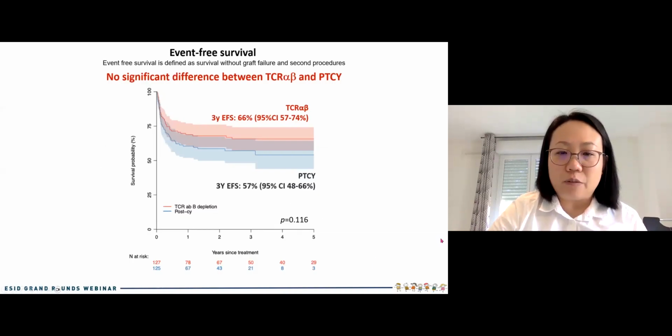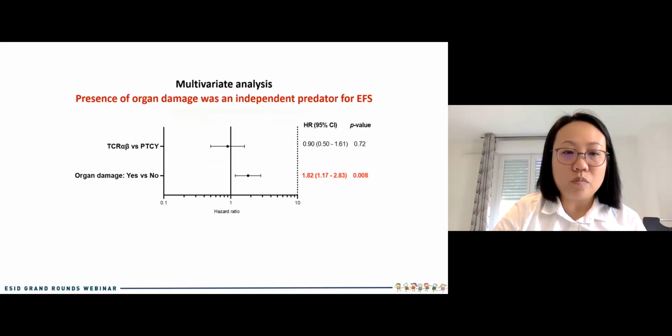Moving to event-free survival. In this analysis, event-free survival was defined as survival without graft failure and second procedure. There was no significant difference between the two groups, 69% after alpha beta depletion and 57% after PTCY. On multivariate analysis, present organ damage was an independent predictor for event-free survival with a hazard ratio of 1.82.